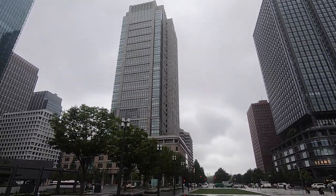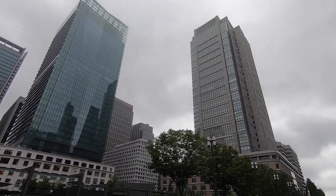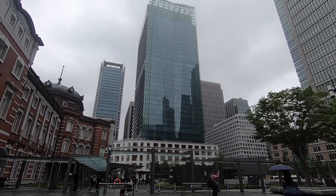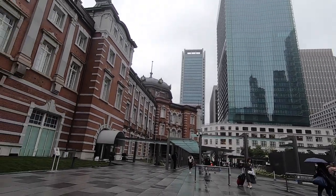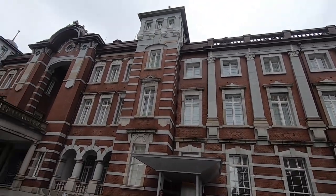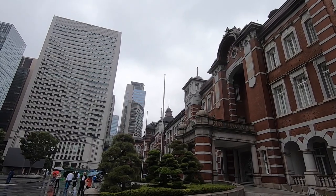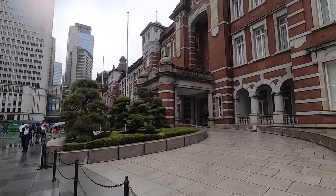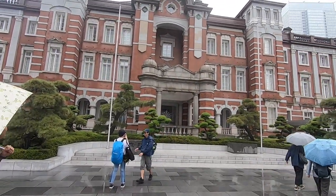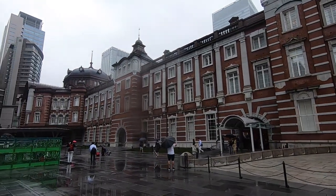Situated in the Marunouchi district, a business and financial center, this station is close to the Imperial Palace and to Hibiya Park. This exterior plaza was completed in 2018 and is part of a larger renovation project wherein Tokyo Station was restored and renovated to its former glory. Begun in 2010, the restoration of the building was completed in 2014 for the 100-year anniversary of the building of Tokyo Station.